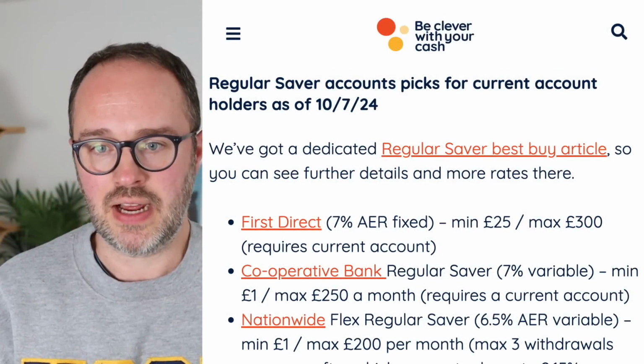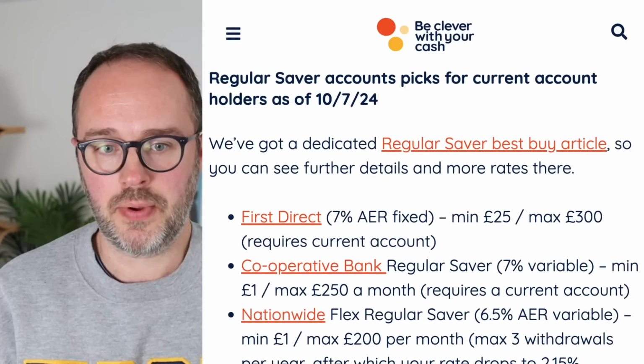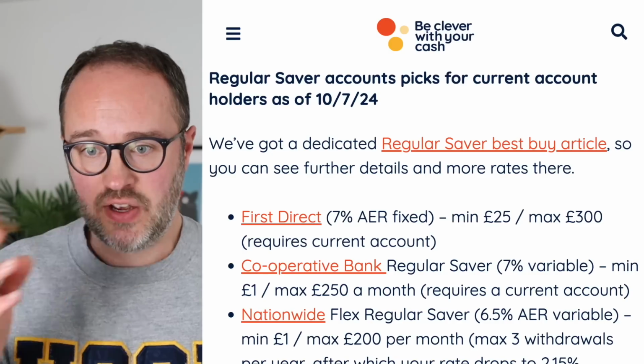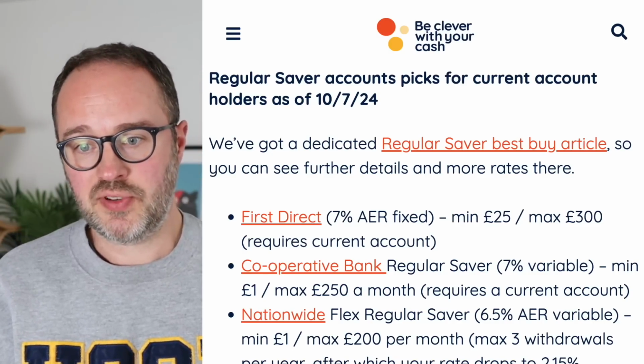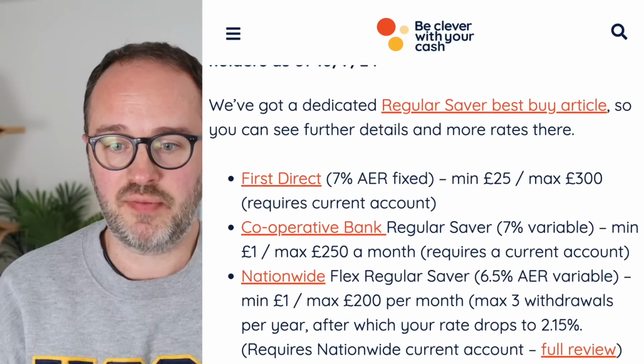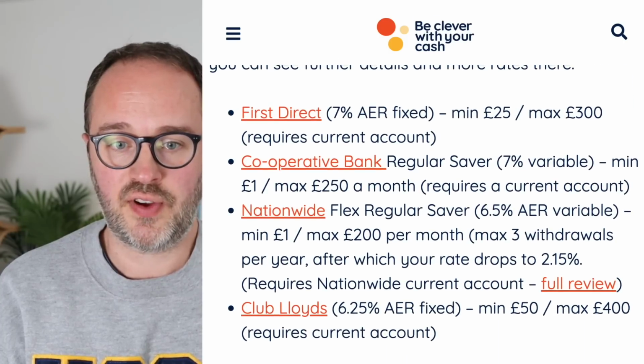Let's look at regular savers now. There's not been any change in terms of the top ones out there where you're linked to a current account. First Direct 7% still available. Cooperative Bank regular saver at 7% also still available. The Nationwide one 6.5% and the Club Lloyds at 6.25%.